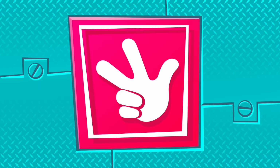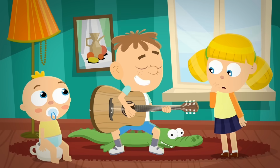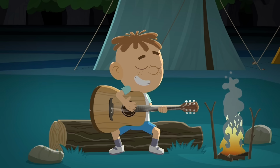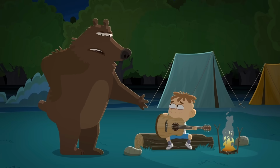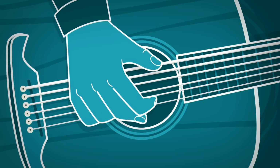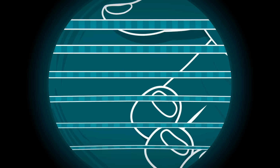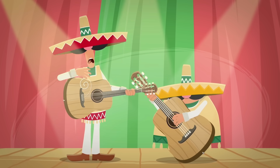You can take a guitar with you anywhere you go, to your friends, to the country, or on a camping trip where you can sing songs by the campfire all night long. By the way, did you know that a guitar is called a plucked instrument? That's because the player plucks its strings with his fingers. When plucked, a string starts vibrating, producing a beautiful sound. The thinner the string, the higher the sound, and vice versa.